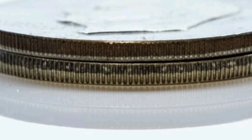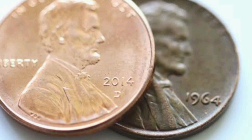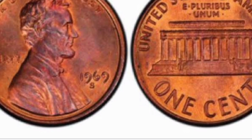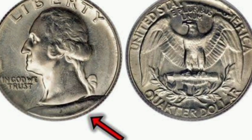Number 8. Examine the reverse. Following the same sequence as you used for the obverse, examine the reverse side of the coin, with the coin oriented upside down. Check the inscriptions and devices for any doubling, missing elements, or other oddness. Pay close attention to the mint mark, if present. Try tilting the coin at various angles to the light, which can sometimes make details easier to see.